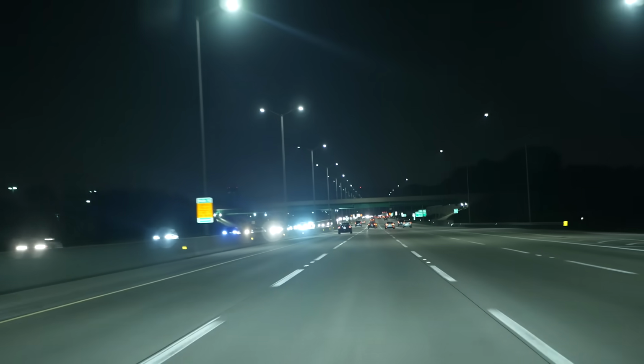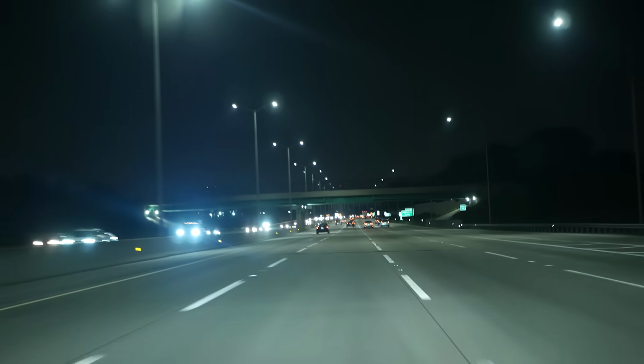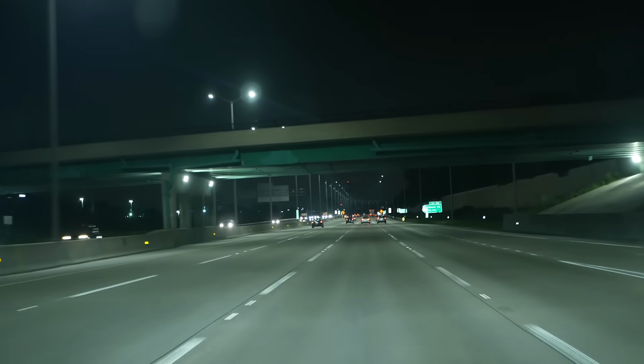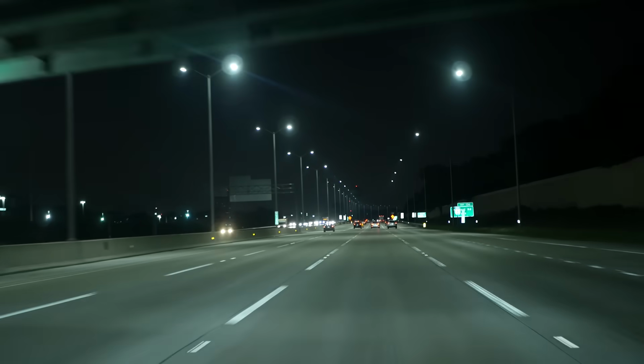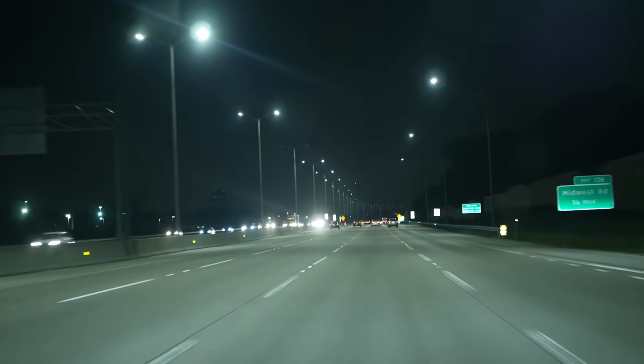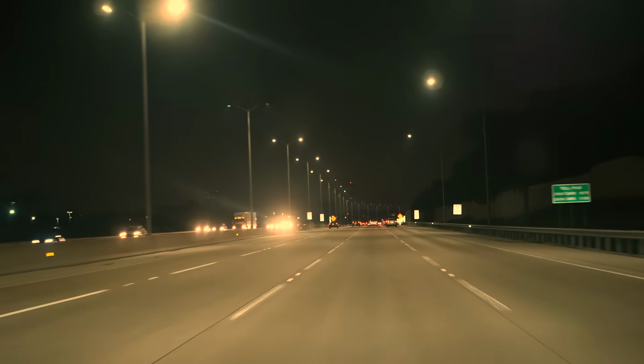However, this bluer light contributes more to circadian rhythm disruption and sky glow, but some of that is mitigated by the lower output required by these light sources. Still, many people may not find the aesthetics of this light source pleasing. One possible compromise would be to use a warmer color temperature LED light source.